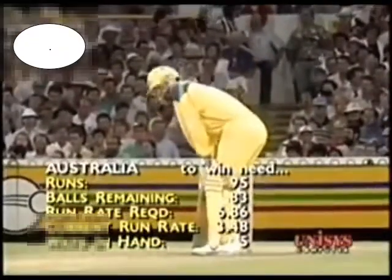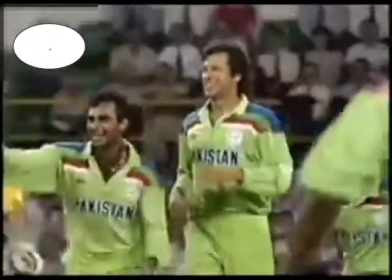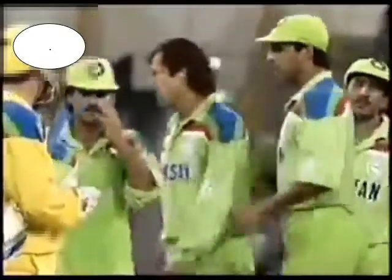Australia badly needs a partnership from the Waugh twins. And a big shout there from Imran. He's been given it. Steve Waugh has been caught down the leg side. That is a bit of a bonus for Imran. He would be the first to admit that it wasn't the best delivery around.